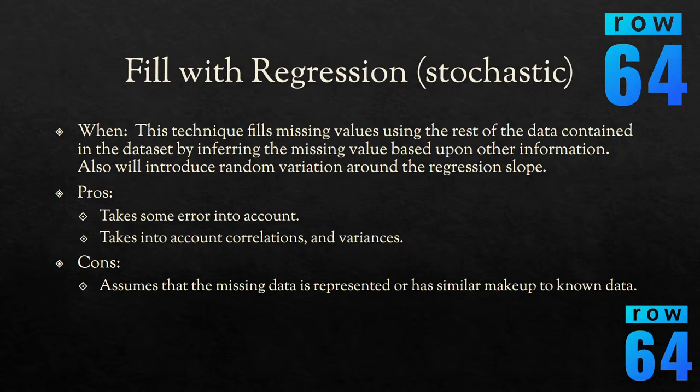People forget that data science is much more than just the actual analytics. It's data cleaning, it's feature engineering, it's so much more. When we do that final regression, our R squared value could skyrocket, or it could go down, based on the different types of imputation that we do.